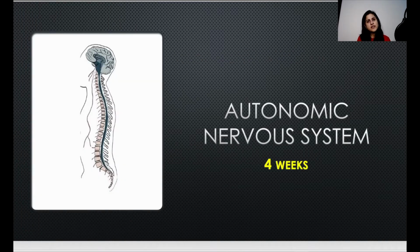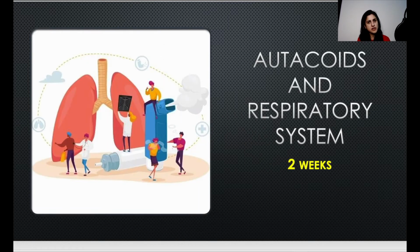Then autonomic nervous system, 1 month, because it involves your adrenergic system and your cholinergic system. Whether you're going to do both the mimetic and the lytic part for both the systems, it will take about 1 week. If we take even one, 4 weeks are more than enough for autonomic nervous system.